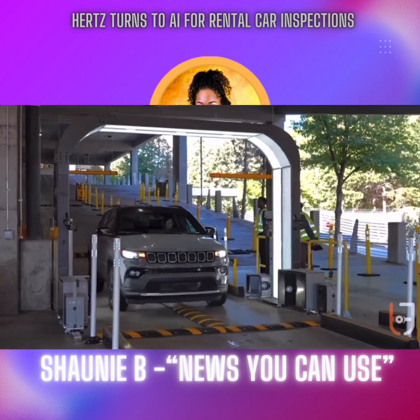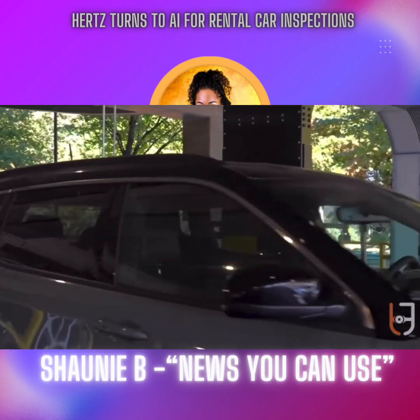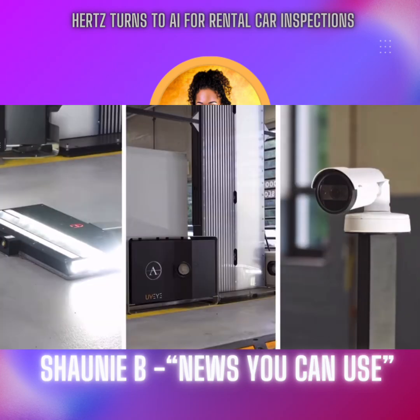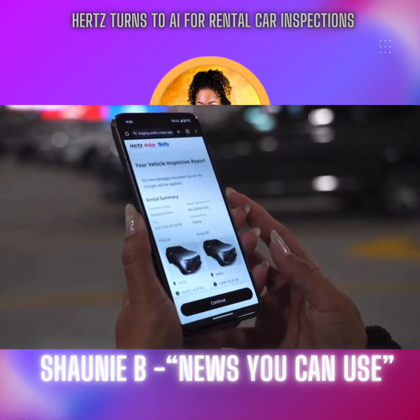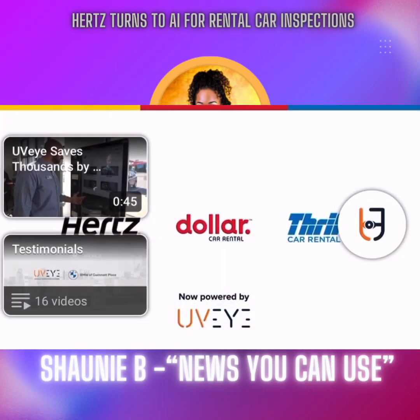Any damage at both pickup and return. Now you don't have to take a bunch of photos of your car or stress that you've missed damage before leaving the lot. These high-resolution cameras check everything as you leave. At return, you'll roll back through the drive-through inspection and be emailed a report. That's it, a quicker inspection to keep you moving. Thanks for renting with us.